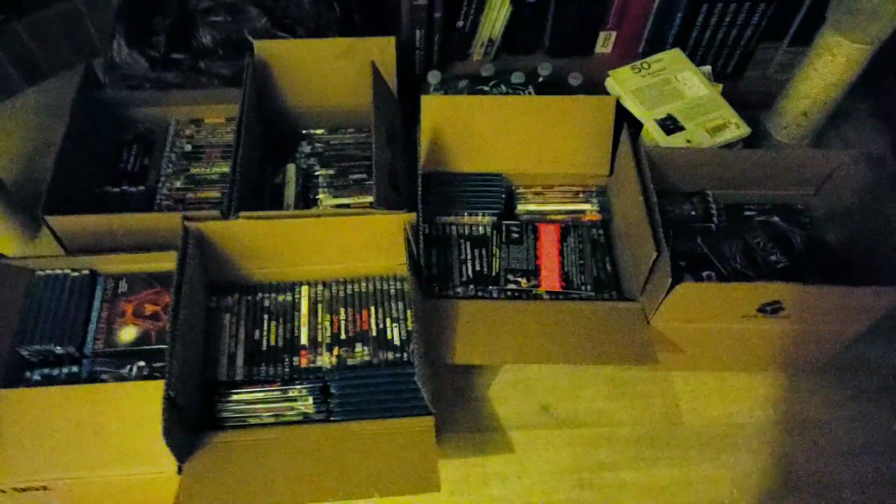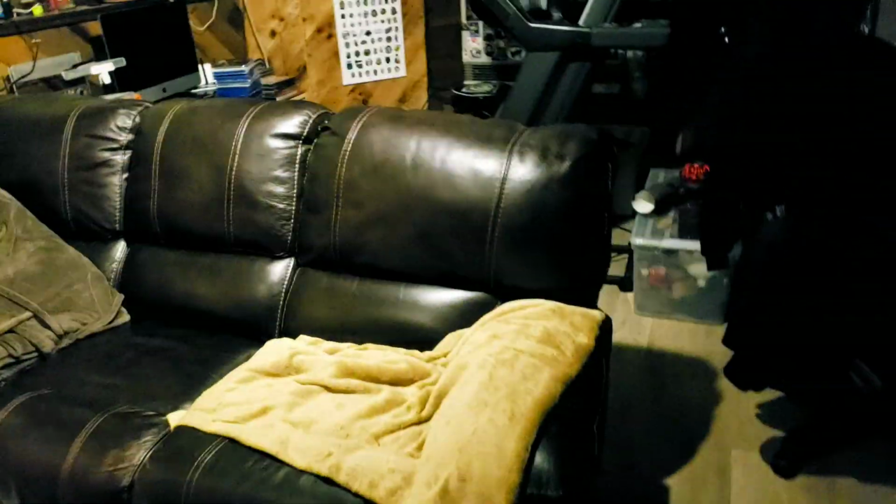So yeah, that's the TV room, and then here's all my collector's edition Scream Factory releases. I don't know whether I'm gonna shelve them or put them in racks. I don't know, but it's like 175. It's almost the entire collector's edition series from Scream Factory. So that's rad.